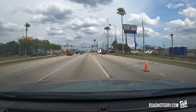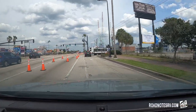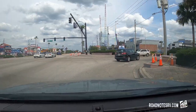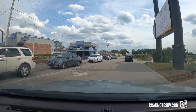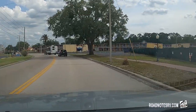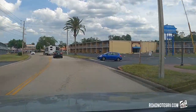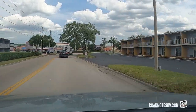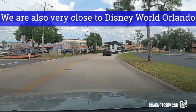But as you come down here, we're going to turn right off 192 into this street that leads you into Tropical Palms RV Resort. And as you can see, there are sort of condo looking buildings, motels, hotels. And it's a very busy area.